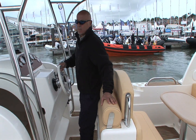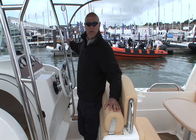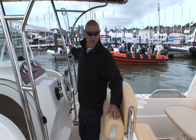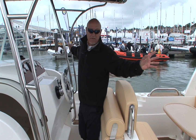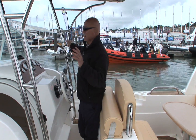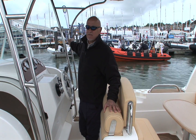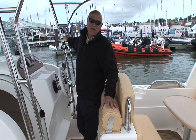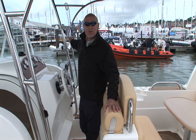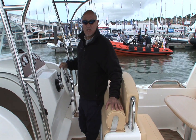This craft in its standard form, which does not include the T-top, but does include everything but the A-frame, which is made of fiberglass, as we mentioned, or if you like, radar arch, and this is £92,000. Now that represents very good value, considering you've got two 225 horsepower Suzuki 4-stroke outboard motors on the back, hydraulic steering, and all the equipment that we mentioned earlier.